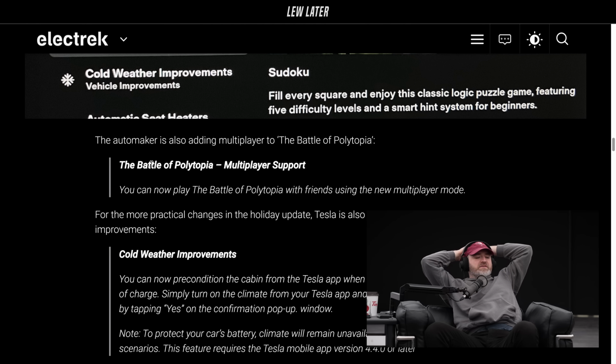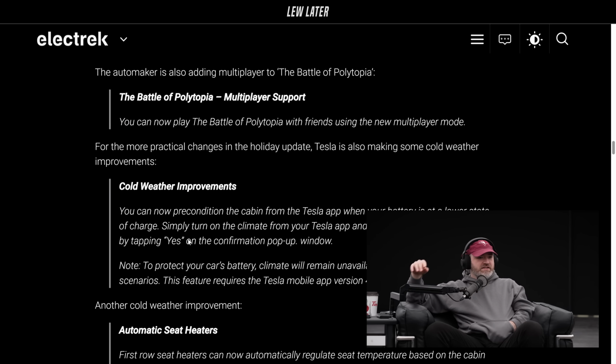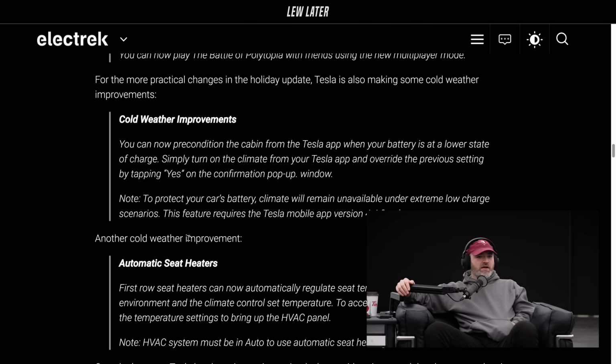Couple more. Let me see, the cold weather. You can now precondition the cabin from the Tesla app when your battery is at a lower state of charge. Turn on climate from your Tesla app and override the previous setting by tapping yes on a pop-up window. Yeah, I had a battery situation yesterday where we were trying to record a launch, and I was like, oh, I'm below the threshold to actually do the launch right now. Better charge it up. Yeah, and then the cold weather as well.